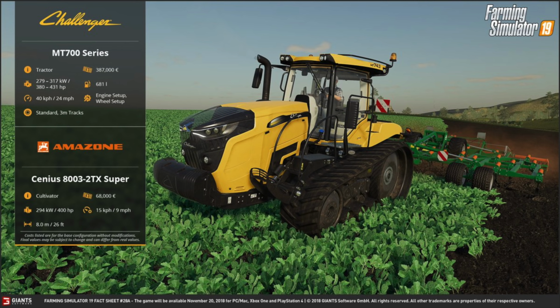And last but certainly not least, the very last fact sheet before the release, we have the Challenger MT700 series, which has gotten a bit of an upgrade since Farming Simulator 17. We'll go over the differences right now. This is going to be in the tractor category. Duh.